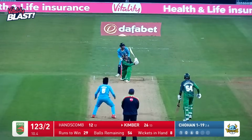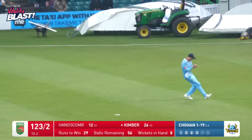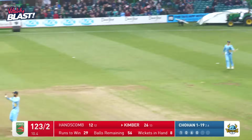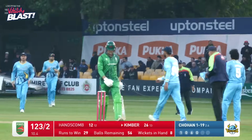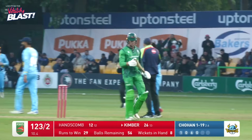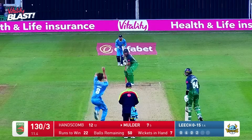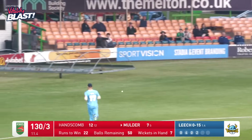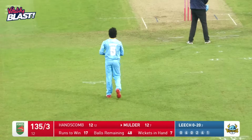In comes Chohan. Swept, top edge. This is going to be out. It's going to be caught behind square on the leg side. Just a little bit more bounce from Chohan than Kimber was expecting, and he chipped it up into the air. Leach is in. Oh, again, that short arm pull by Mulder. Oh, 4. I think it was fractionally short.